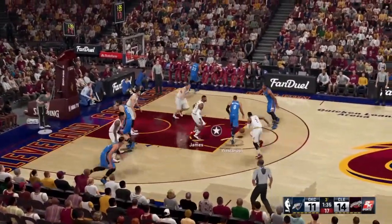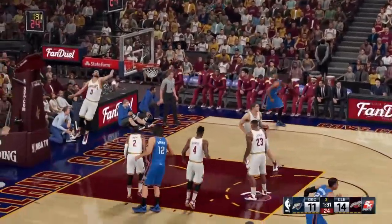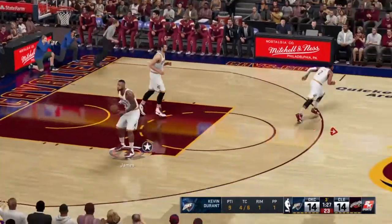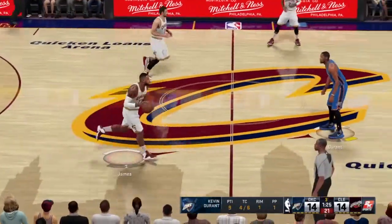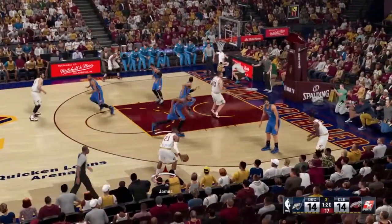Outside Westbrook. Double team on Westbrook. Durant with a wide open look. Buries it from three-point range. Durant's got 9. And his presence as a scorer, it just has a calming effect for the rest of the team. He's a fallback option whenever they need one.